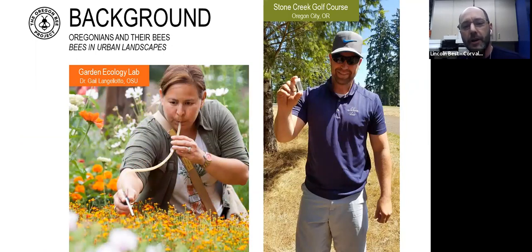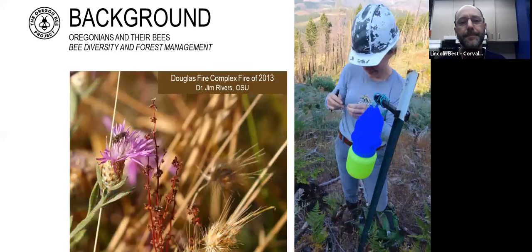So these are some of our collaborators, Jim Rivers on the right and Gail Longelato on the left. They're both here at OSU. Gail's in horticulture with us, and she works on urban biodiversity, and Jim is over in the College of Forestry working in forest systems.